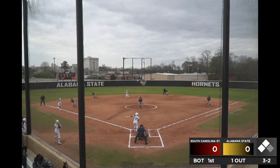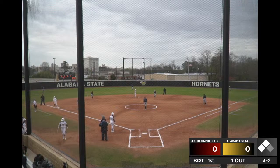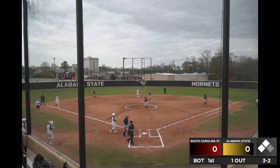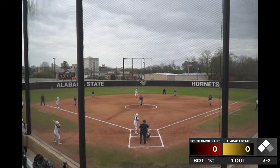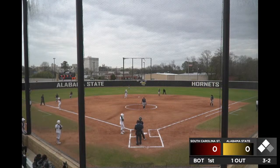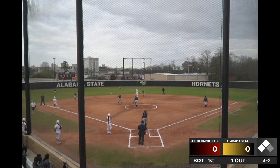And the 3-2. Knocked back out, almost in the dugout of the Lady Hornets. Three-two the count. She's definitely going to have to guard the plate right here. The 3-2. Still at bat. Knocked it back again into the Alabama State dugout.